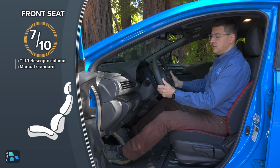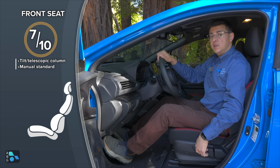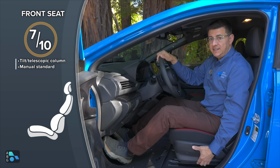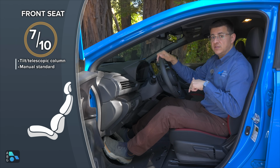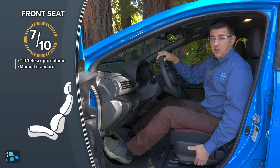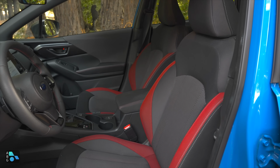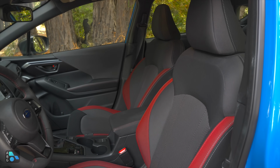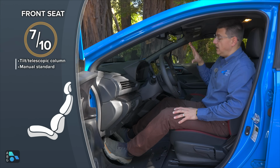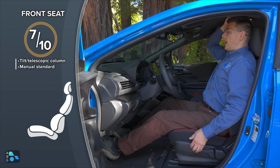We have a manual tilt telescopic steering column with a pretty decent range of motion, and you should know that the only way to get a power seat in the Impreza is to get a $2,000 option on the RS trim. The RS trim does not start with a powered seat by default. Now, as far as headroom goes, this model also does not have the power moonroof. That's part of that $2,000 option package. It also combines the upgraded audio system, but that does mean I get more headroom in here.